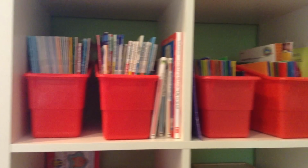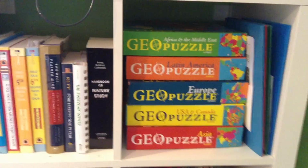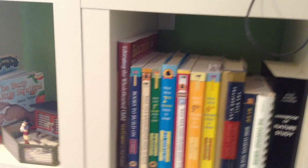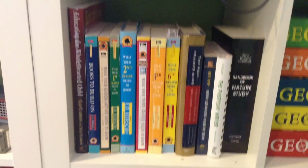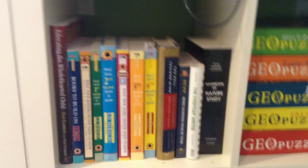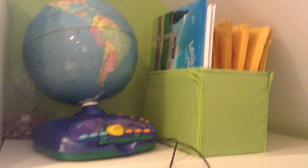And then I have a bunch of different red bins that I've sorted books in. Some of them are science, some of them are easier readers, different things like that. You can see a bunch of our geography puzzles. Love these geography puzzles. If you are looking for a good puzzle for your kids to use, those are fabulous ones for teaching geography. They cover what your first, second, third grader needs to know. I just have an obsession with them. I haven't really looked at them too much, to be quite honest with you. But I usually pick them up at a used curriculum sale for like $1. They're fun to read through too, every now and then.